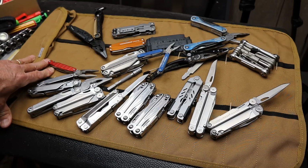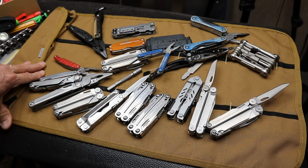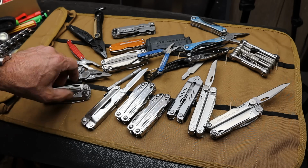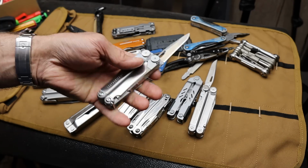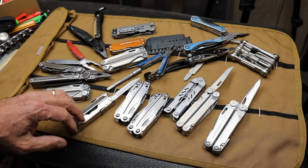But I'd like to know what your thoughts are. What Leathermans have you used? Have you had any failures? I've had a lot of returns or warranty exchanges where I've snapped off various parts. Usually it's the blade, but sometimes it's other things. Or they just stop working in some aspect. Maybe they fly open. You know, I've had pivots that stop working. But just tell me your Leatherman or your multi-tool experience and what you like.